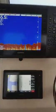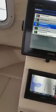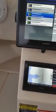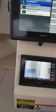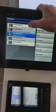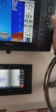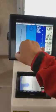There you go there. Oh my, how do I get to my combination? There you go, you hit combinations. I set a few of these up for you. Say you wanted mathematics, sonar, and say your GPS. That would be number 1. Just hit your arrow up, hit select. See, mathematics, there's your charts, and there's your sonar.